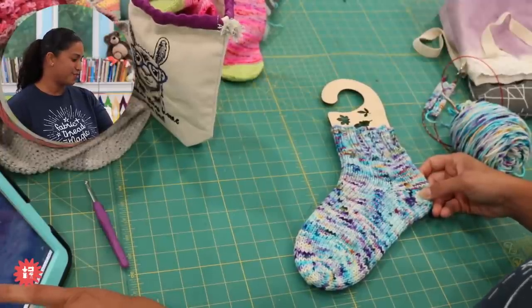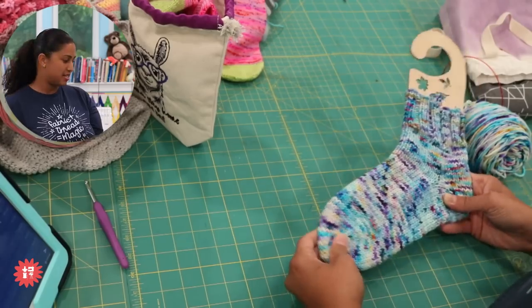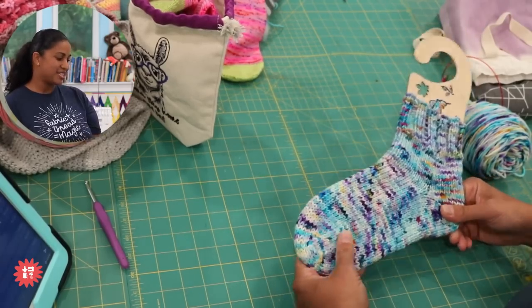April says, no knitting or crochet police here. Okay. Let's see. Oh, Mary Grace says, yes, a knit along would be great, please. Kathy says, me too, a size 11.